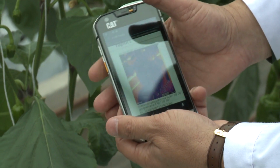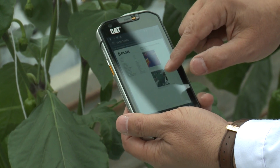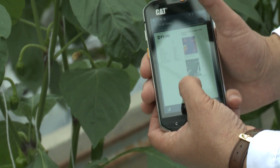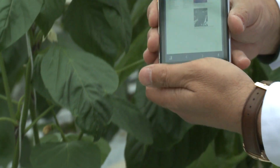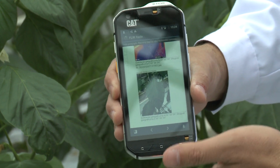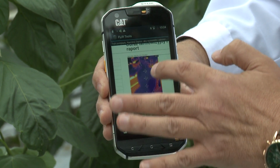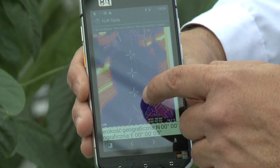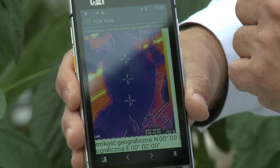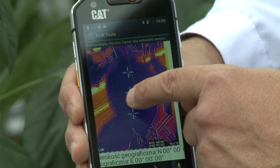By the tools which are coming with these instruments. And then we have the photo of the plants, a usual normal photo. We have the photo where we can see the chosen points where we did these measurements. We can choose the language anyway.